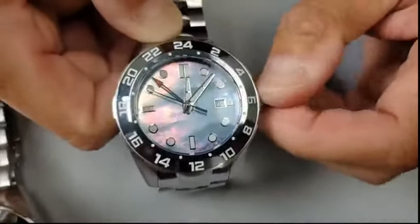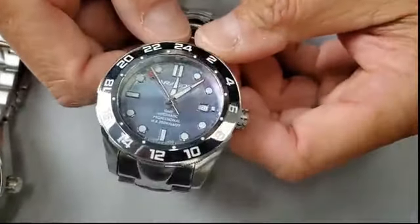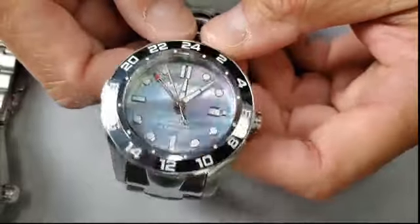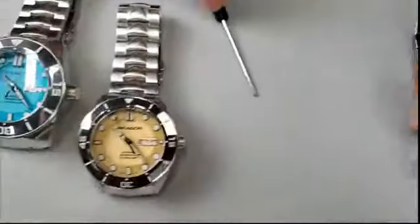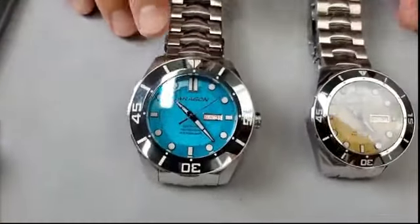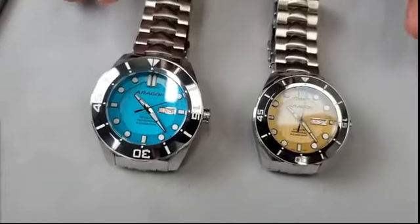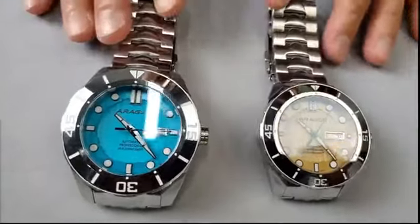We only produce this in very, very small quantity, and we only made it in 2 colors. Okay, this is the platinum blue MOP. Look at all the colors. All right, I don't want to spend too much time. Now, here it is. All right, this is the NH36. Okay, the affordable version of the Hercules.